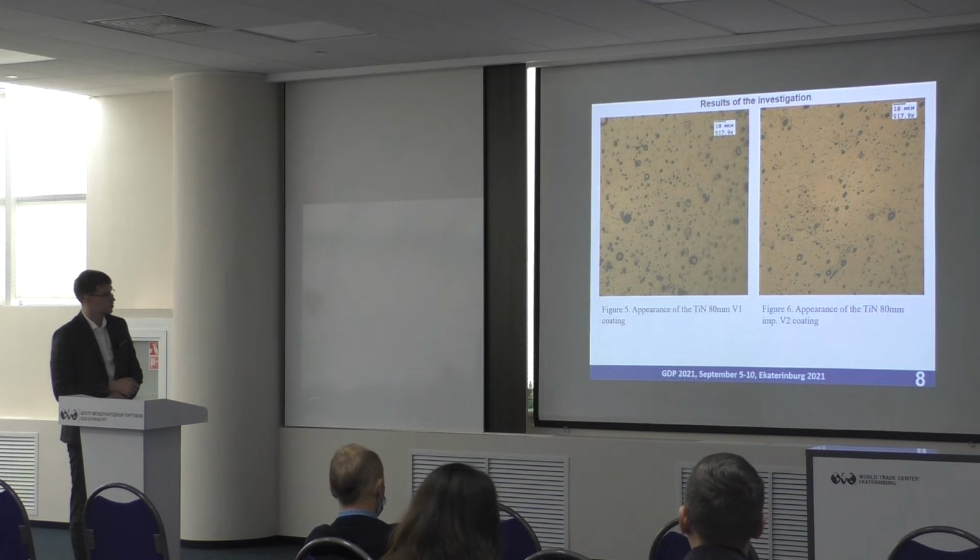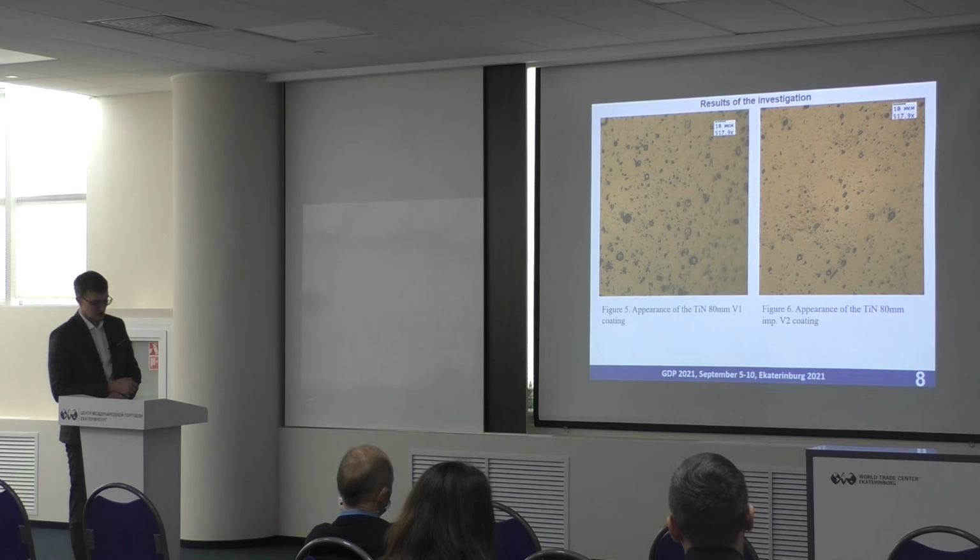This slide shows an image of the surface of specimens under a microscope. The study of the droplets was carried out on a sample with an area of 22,500 square millimeters. To increase the accuracy of calculation, 5 regions were allocated for each sample, and the results were averaged.